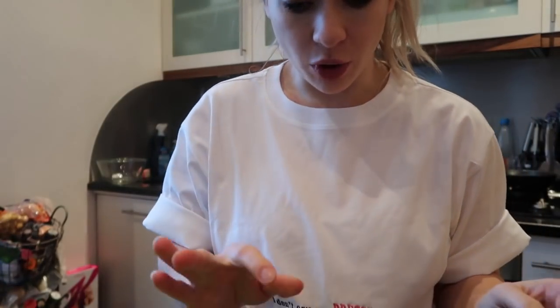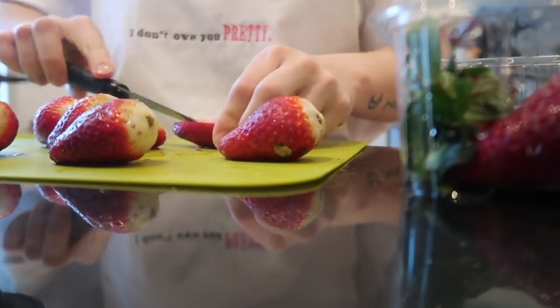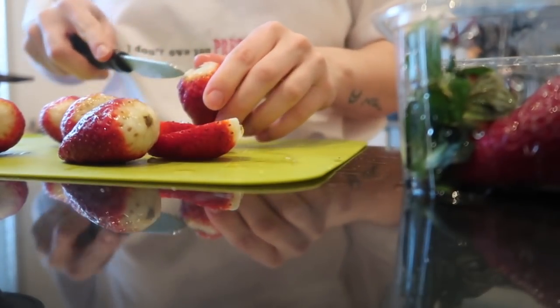My first job, oh, these are huge. Whoa, that's almost bigger than my eyeball. Bigger than almost the palm of my hand. My first job is to hull these and cut them in half lengthways, but I might have to do a couple of chops because they're so huge. Must be an easy way to do this.